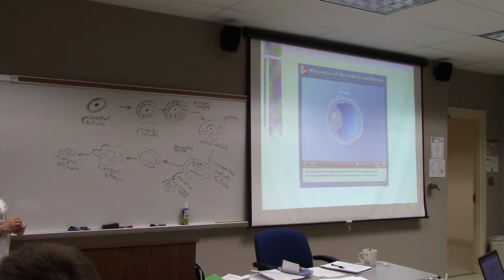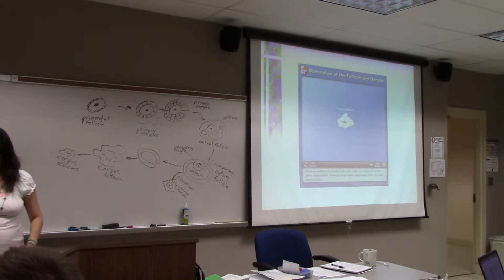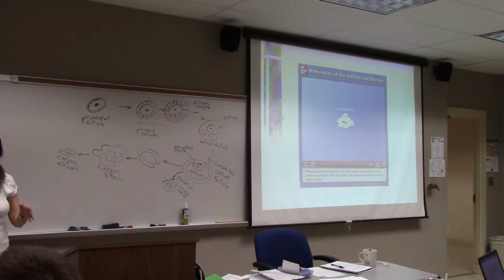During ovulation, the oocyte is released from the follicle, along with some surrounding granulosa cells of the cumulus mass, called the corona radiata. Following ovulation, the granulosa cells divide rapidly and enlarge to form the yellow corpus luteum. When the corpus luteum degenerates, it forms the white corpus albicans. So there were a few extra terms there for parts of the follicle that you don't need to remember.